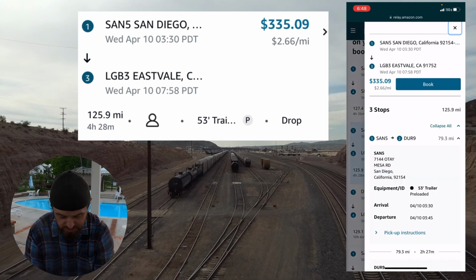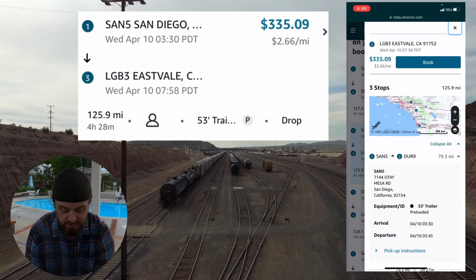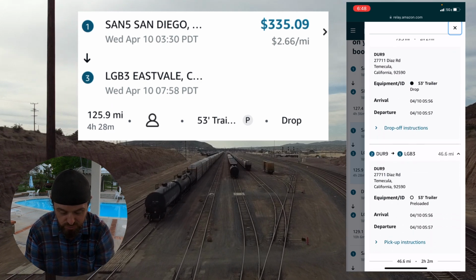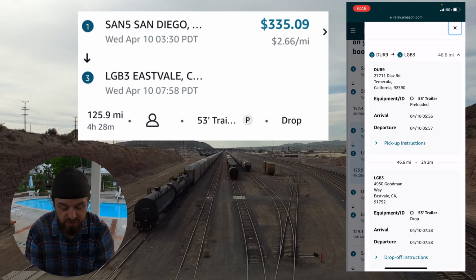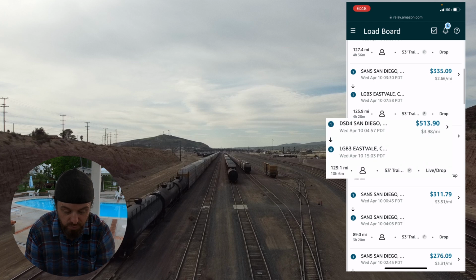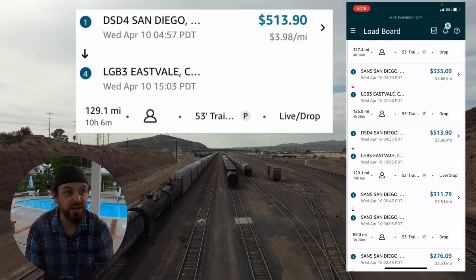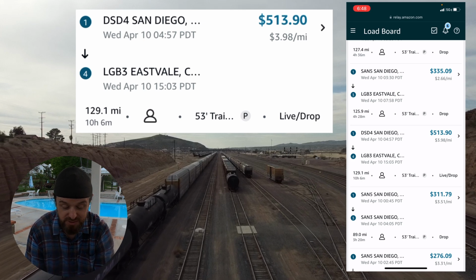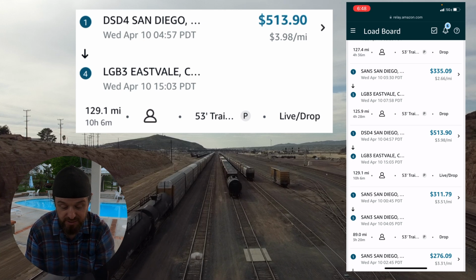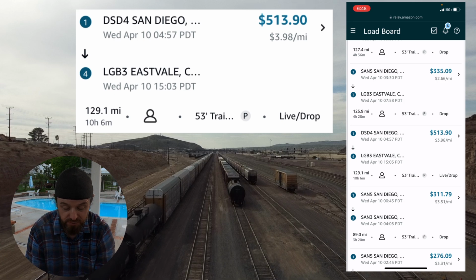Let's see where that middle stop is. They've got you going to DUR9, which is Temecula, taking a loaded trailer up to Temecula. That little filled in circle means it's a loaded trailer. And then from Temecula to Eastvale is going to be taking an empty. So let's see, DSD4, new location in town. Recently filmed some content. You'll see this video before you see that one. But I was at DSD4 the other night. I like it a lot. It's replacing the old DSD3 here in town, and it's a huge improvement in my opinion. Starting there, ending in Eastvale, 398.